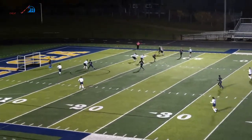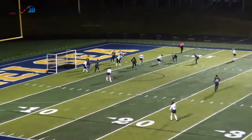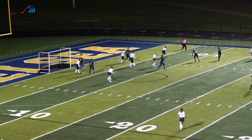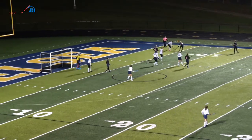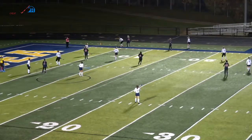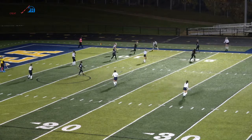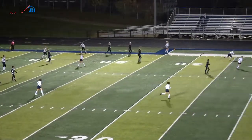They go to push it up the left side, but the Scarlet Knights pick up the ball, so this was a successful strategy for them. Well defended here by Chelsea. Chelsea dribbling out to the sideline. Gains an obstruction call. There's going to be probably a warning there for 5 yards.